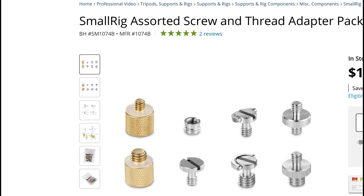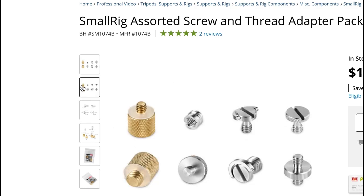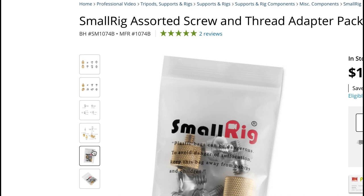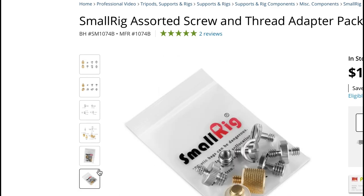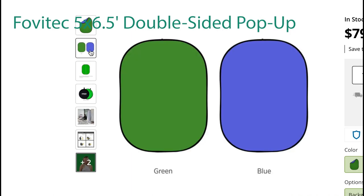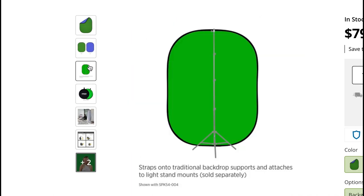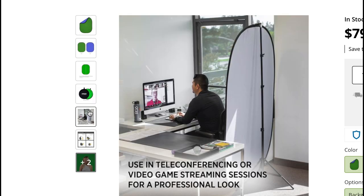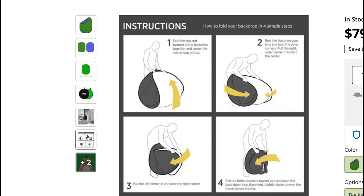Next, you get a Small Ring assorted screw and thread adapter pack. I'm showing you because I forgot to take them out. I thought I had everything set up and I forgot a few things. So sorry about that. You get, let's just say, a green screen and a blue screen, because I didn't know how to say that. Foviet? I don't know. Well, let's continue.